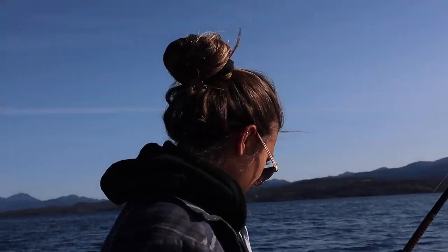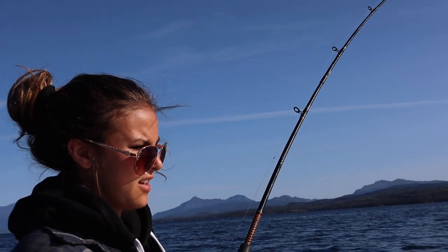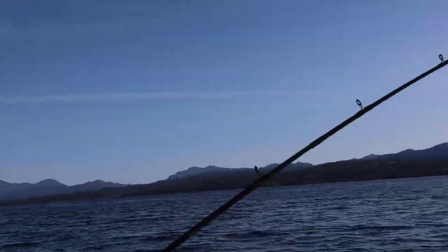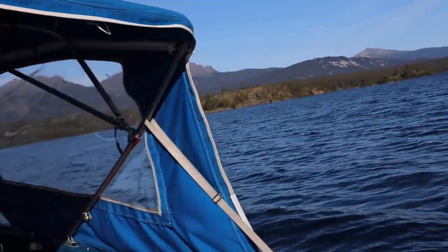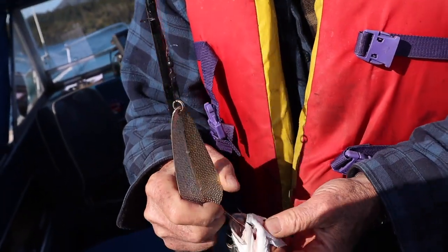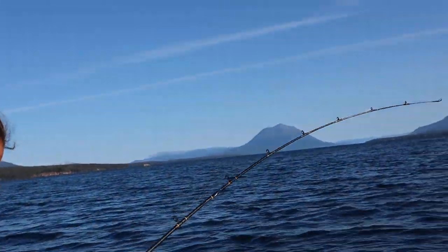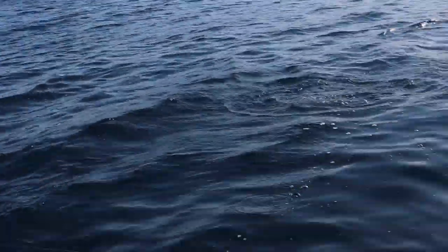Fish on. Right at the surface. Oh, a little wee one. Maybe we were trolling him around. Oh, he's hooked so good. We can't do anything about him. I don't think I can get him off. Oh, yeah, he's torn underneath his mouth. Double header. Oh, that's better. There he goes. Oh, he got off. Oh, no way.